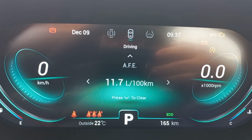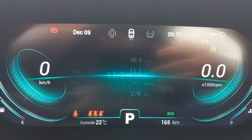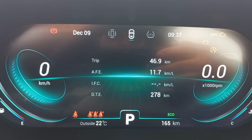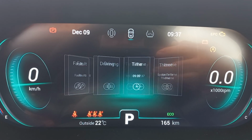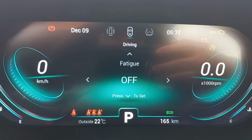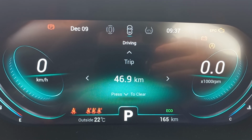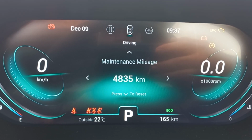Alarm is off. Okay, that is my liters to kilometers. Your AFE, so basically your average fuel consumption, as you can see, it's there. Okay, now driving. And then these are my kilometers, my trips, and my buggy back to maintenance.